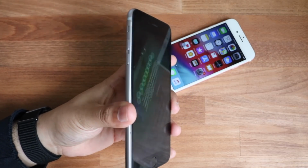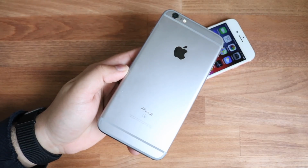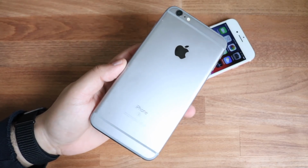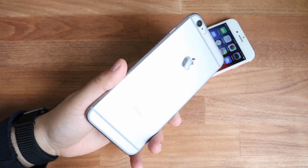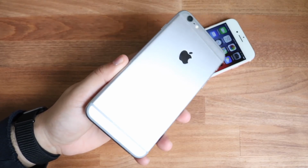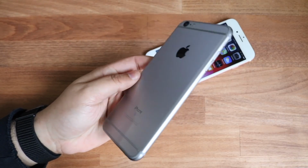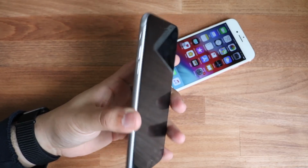But in terms of the front, we have a 5.5-inch IPS panel, 1080p, on the 6s Plus and a 4.7-inch 750p panel on the iPhone 7. And in terms of the panels, I will definitely give the edge to the 6s Plus. I do think, even though the 7 might have a brighter screen or whatever, the panel is just sharper. Now, I have said before that I have noticed that my iPhone 6s screen seems sharper than my iPhone 6s Plus screen, but that does kind of vary.